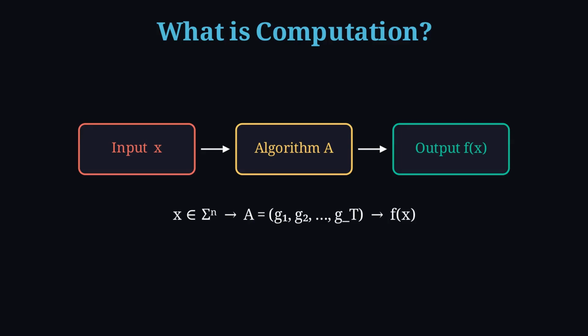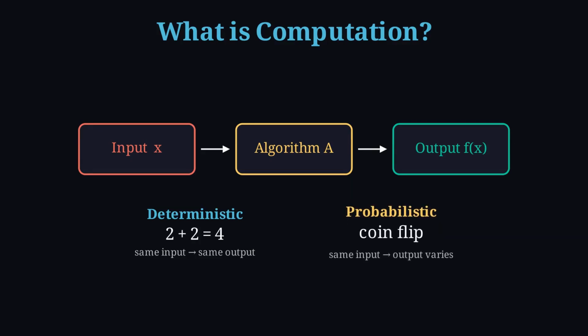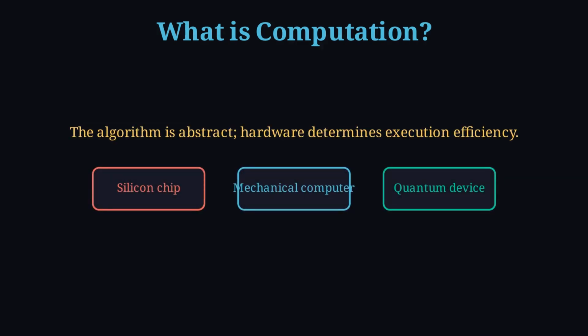Depending on how the algorithm behaves, computation falls into 2 categories: deterministic, where the same input always gives the same output, like 2 + 2 = 4, or probabilistic, where the same input can produce a different output, the way a coin flip does. And crucially, an algorithm is abstract. It's independent of the hardware. The same sorting algorithm can run on a silicon chip, a mechanical computer, or a quantum device. What changes with hardware isn't correctness, it's efficiency.